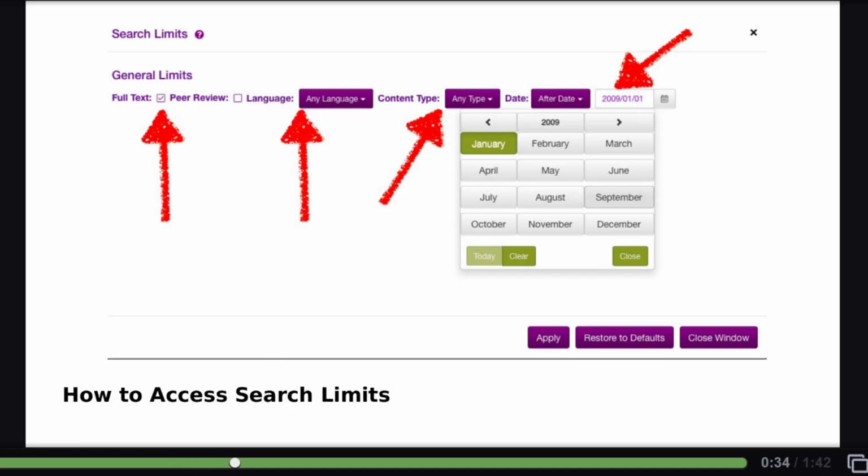If you select the language option, which is located next to the peer review box, you are able to change the LEARN headers to a language that you may be more familiar with. If you move to the content type, you are able to select the types and formats of results that you want, such as movies, books, articles, etc.